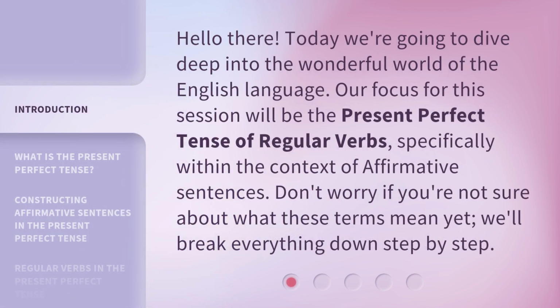Hello there! Today we're going to dive deep into the wonderful world of the English language. Our focus for this session will be the present perfect tense of regular verbs, specifically within the context of affirmative sentences. Don't worry if you're not sure about what these terms mean yet. We'll break everything down step by step.